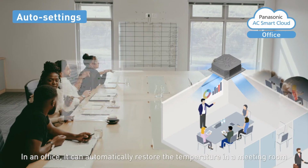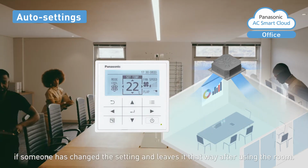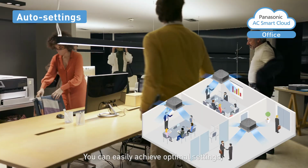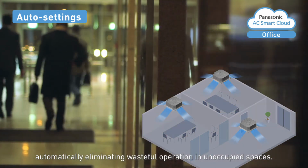In an office, it can automatically restore the temperature in a meeting room if someone has changed the setting and leaves it that way after using the room. You can easily achieve optimal settings, automatically eliminating wasteful operation in unoccupied spaces.